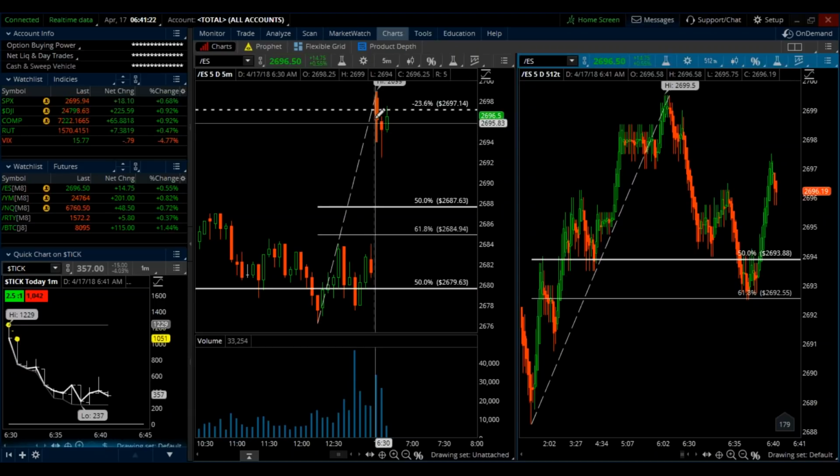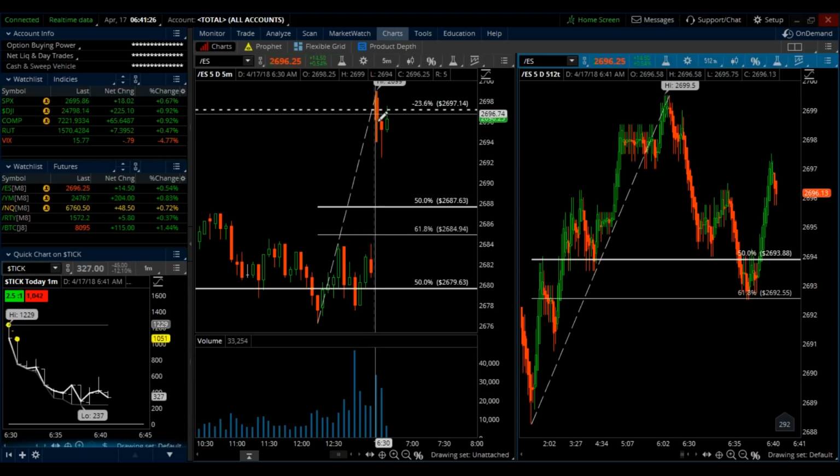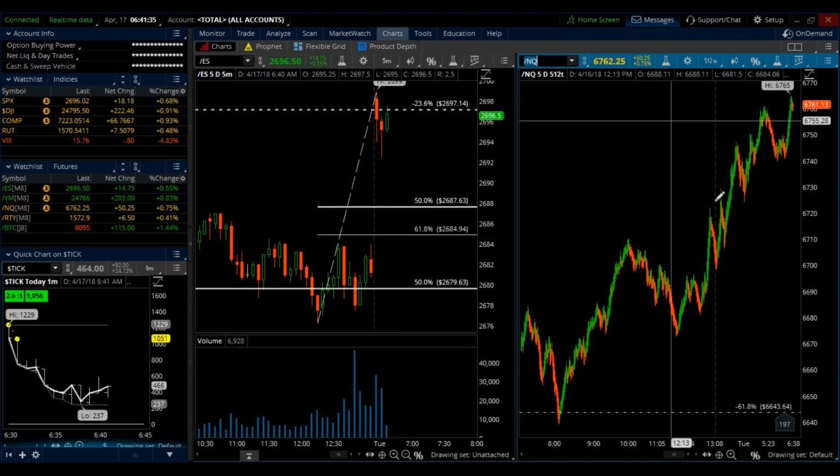Here's a good example of that reversal that I'm talking about, where the market moved initially down off the first 5 minute and then bounced back up. Not really a long continuation.